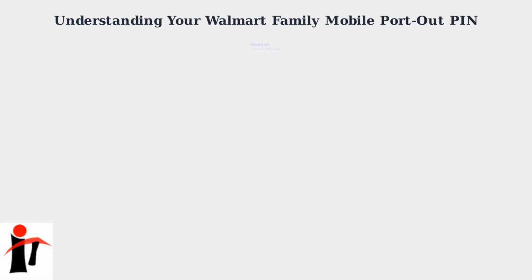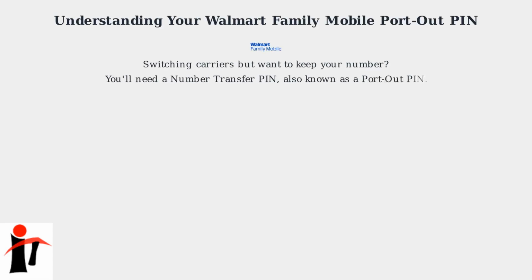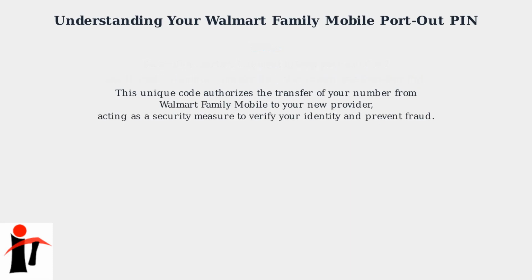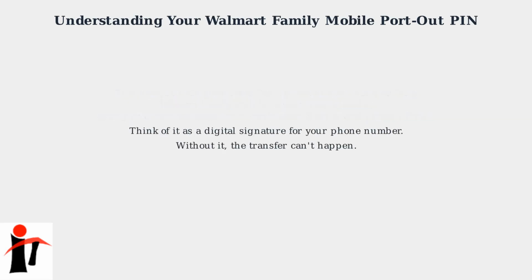Switching carriers but want to keep your number? You'll need a number transfer PIN, also known as a port out PIN. This unique code authorizes the transfer of your number from Walmart Family Mobile to your new provider, acting as a security measure to verify your identity and prevent fraud. Think of it as a digital signature for your phone number. Without it, the transfer can't happen.